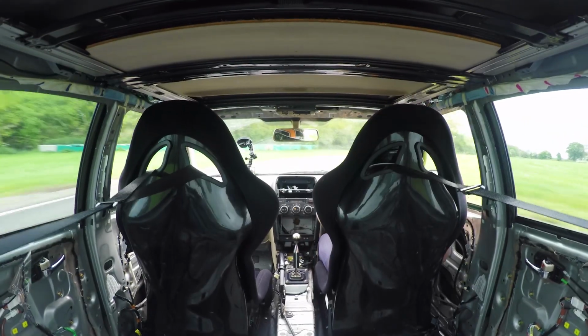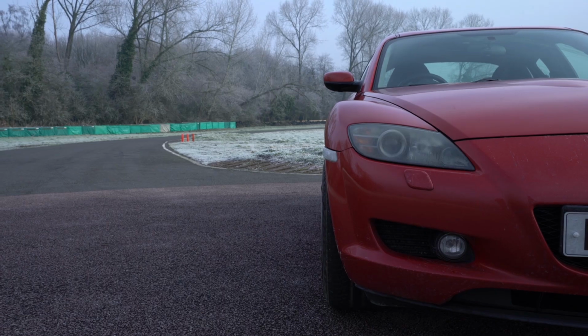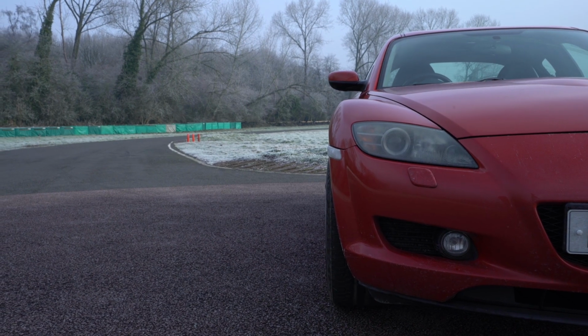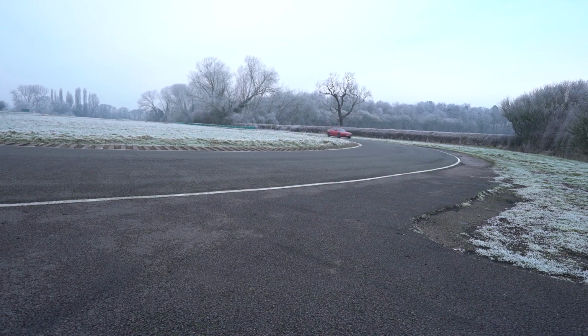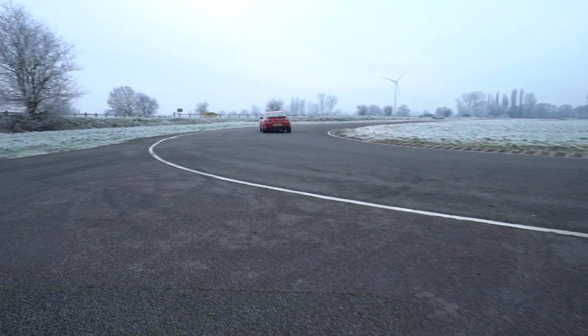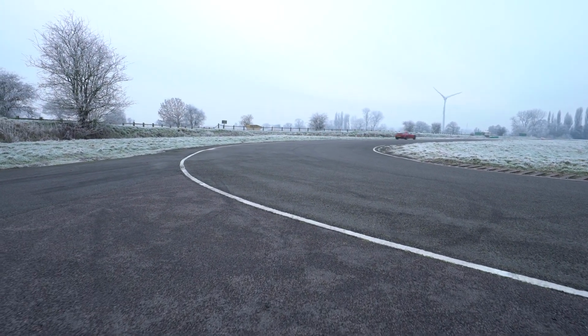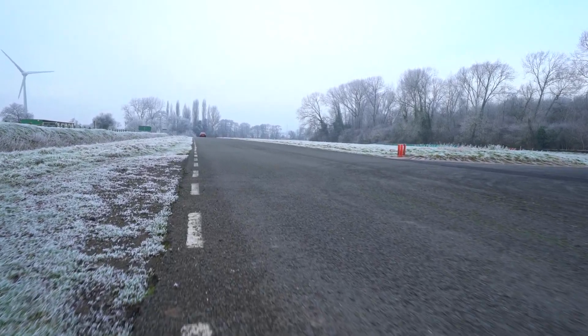Anyway, now we must move on and answer the question that I've seen in the comments more than any other. How good is the RX-8 at going sideways? After all, 130 pounds-foot of torque is barely enough to lift a man off the toilet, let alone endow a car with enough shove to maintain a slide. To help me then, I pumped the rear tyres up to 45 psi, the results of which you can see now.